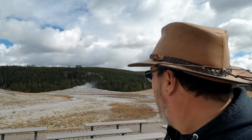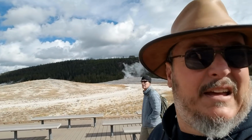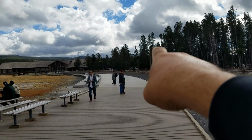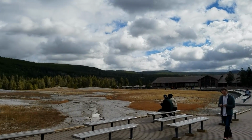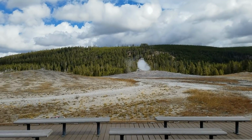Yep, it's pretty breezy this morning. I'd say around 40 degrees. There's Old Faithful behind me. To the other side's the visitor center and the lodging. Let me show you that. I'll give you a pan around. There's the white van right there. The ProMaster. Old Faithful.